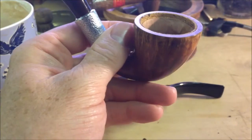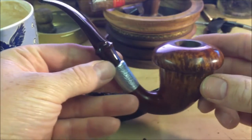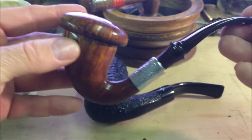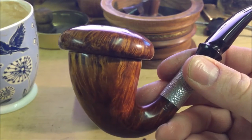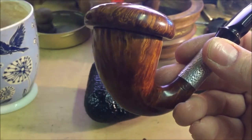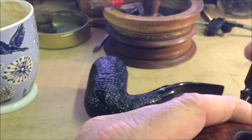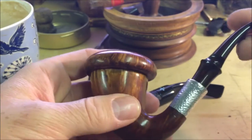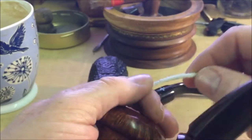This is my Phil Rivara pipe. This is a calabash, and a curved pipe is always hard to carve in a way which allows you to pass a pipe cleaner through it. And Phil, being the sort of perfectionist that he is, I can imagine him just sitting on this for hours on end, carving out that junction there to ensure that a pipe cleaner does get through.